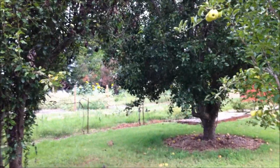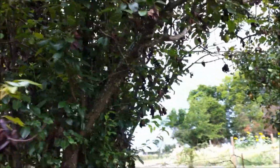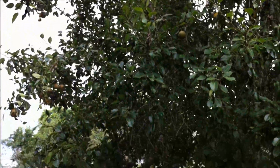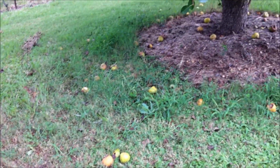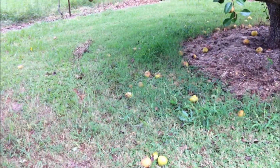Pear, and this pear. These two, not a whole lot of pears on them. A few, very few. But that one, absolutely covered. Probably 200 pears on that thing. They're getting big, they're starting to fall, so it's getting real close. Some of them are ready now. And the wasps and the bees are all on the ones on the ground, so it's hazardous to pick.